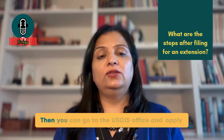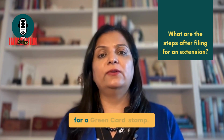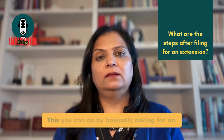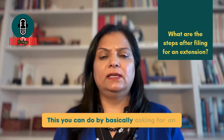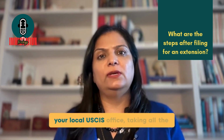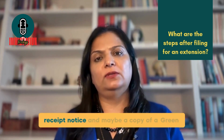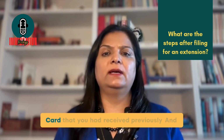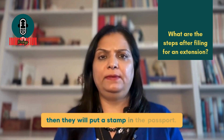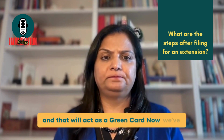it, then you can go to the USCIS office and apply for a green card stamp. It's called an ADIT stamp, A-D-I-T. This you can do by scheduling an appointment at your local USCIS office, taking all the necessary information with you, including the receipt notice and maybe a copy of a green card that you had previously. And then they will put a stamp in the passport, and that will act as a green card.